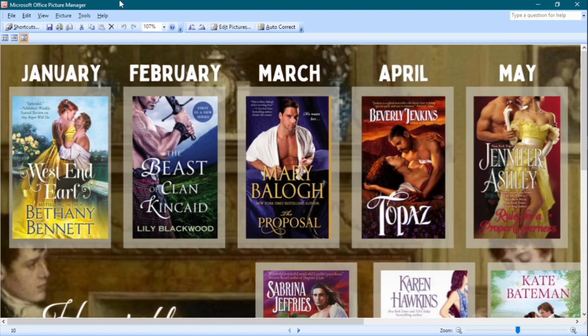This is probably going to be one of the top contenders. Like I said, it is just so good. This is Bethany Bennett's debut series. This is the second book she's ever written. I am obsessed with her. I cannot wait to see whatever she writes in the future. But yeah, I loved it.